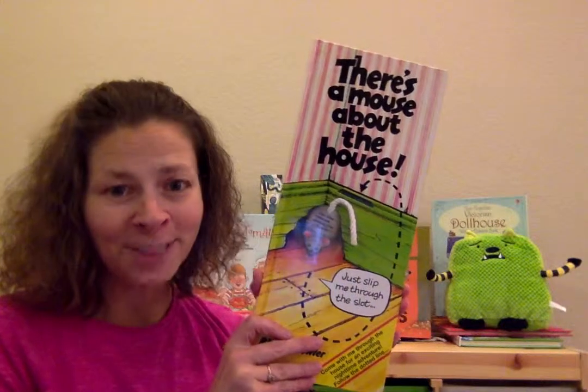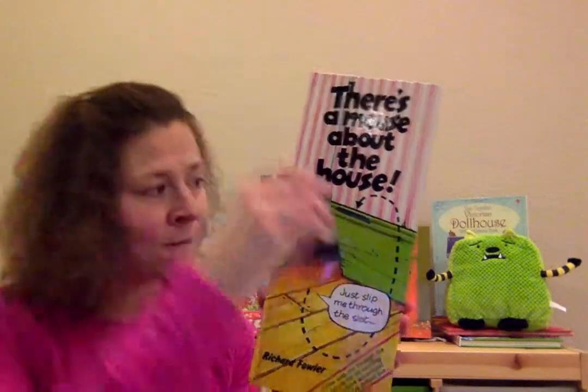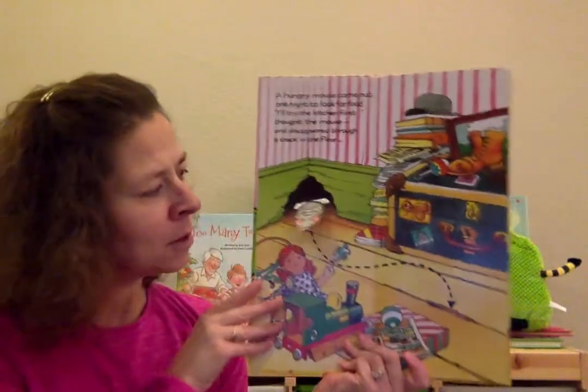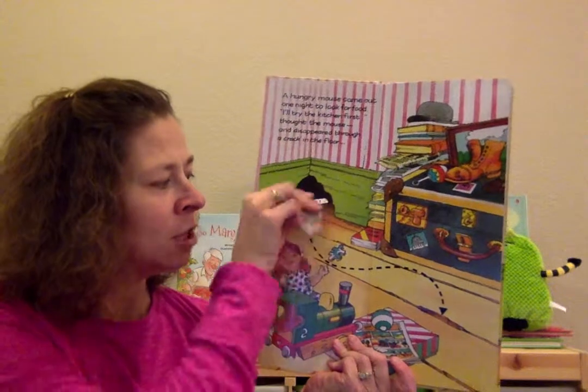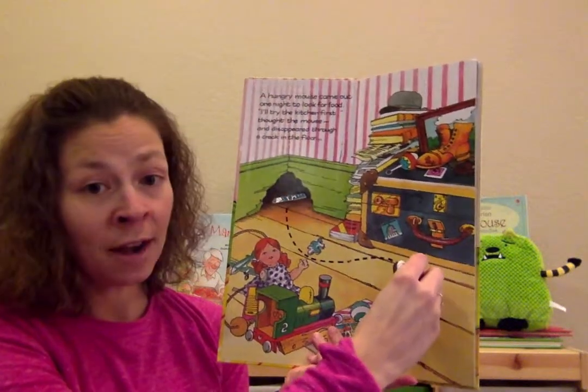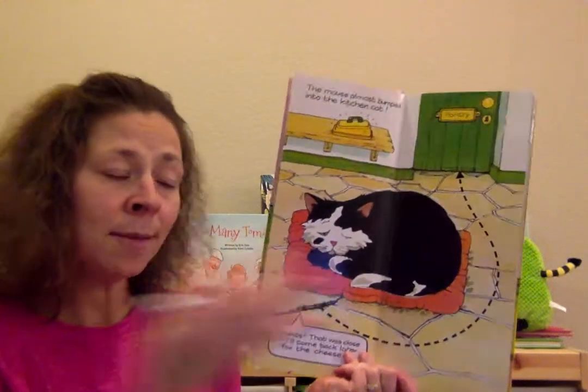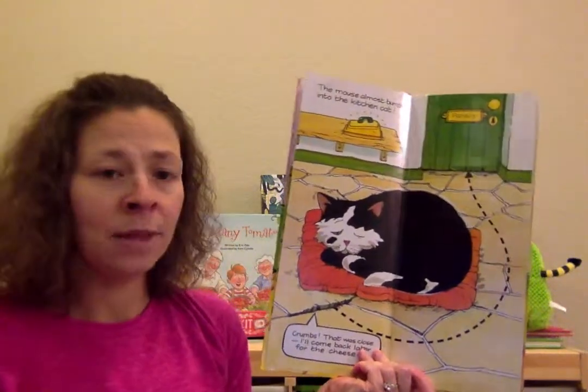And I have to share this other classic. There's a Mouse Bought the House. I just love this book. It has our little mouse who pops out from the front cover and he goes through the front and pops out on the first page. This is great for helping kids practice their tracing. There's a new slot on every single page, so it helps us remember that we only turn one page at a time or we lose our mouse, and we read left to right.